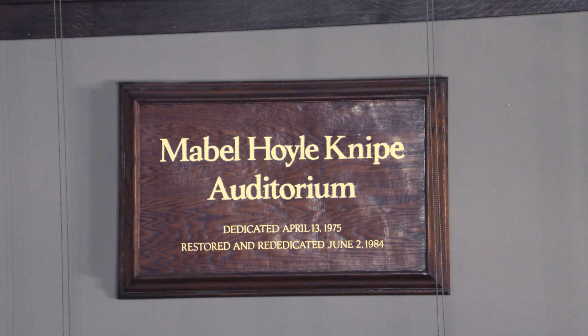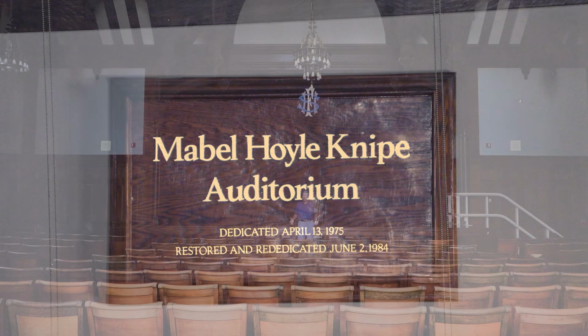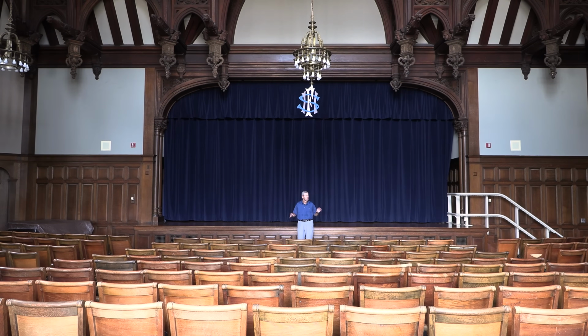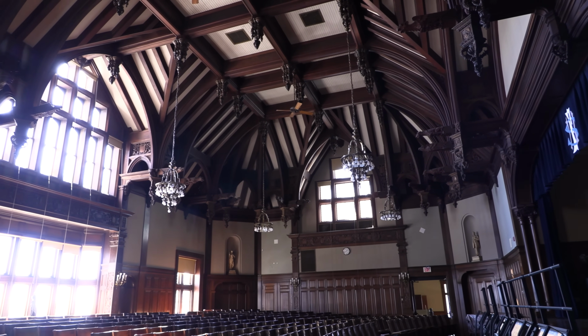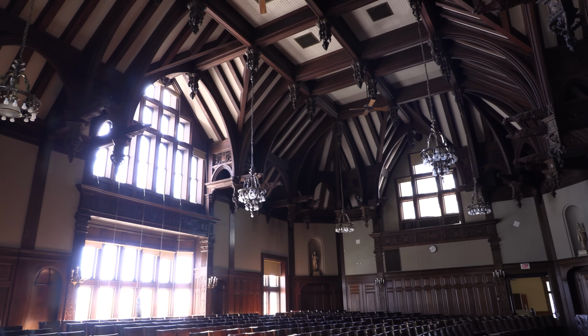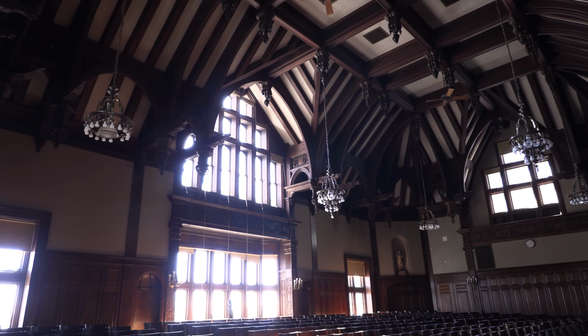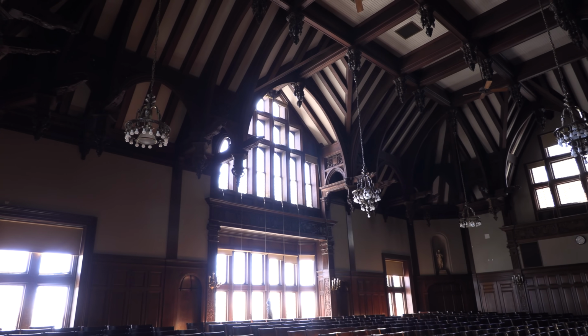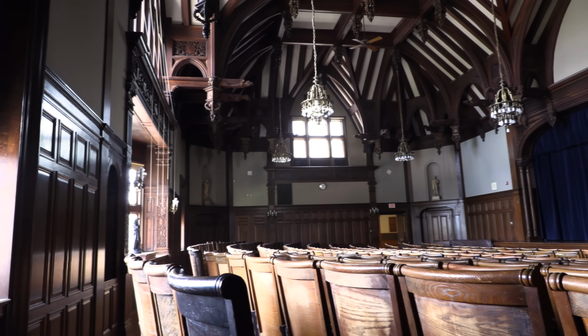We're gonna go into the auditorium that bears her name now, more continuation of Henry Huddleston Rogers' work. Okay, now the Knipe Auditorium, as you look around and look for the detail, you can immediately realize that this is another room that you don't find in many high schools in America. Rogers wanted a large auditorium that would be even larger than the 129 students that would fill up the school when it first opened. There's 381 seats in here.